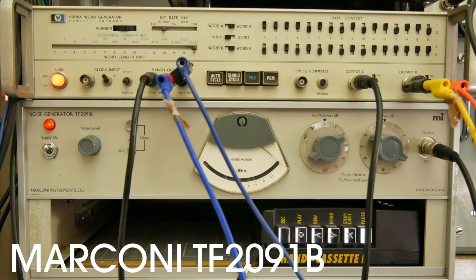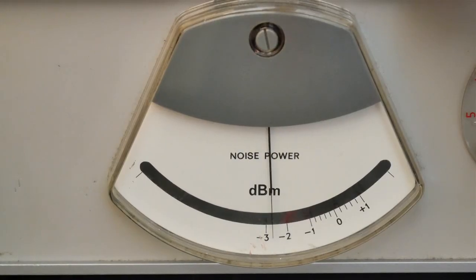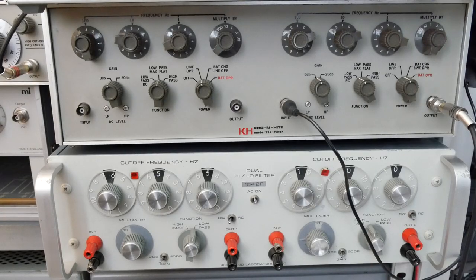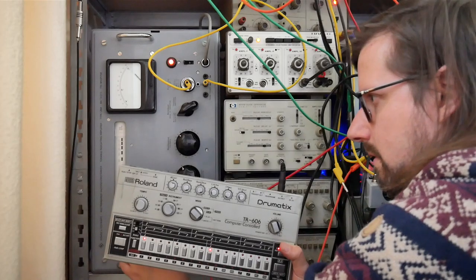Of course, no synthesizer would be complete without a noise source. So finding a nice white noise source is something you should also do. The next group of test equipment to look out for are filters. Filters in test equipment are usually very different from synthesizer filters, because they're meant to be clean and precise, so they don't have high resonance. Unless we're talking about the UBM, which has a feedback knob, so you can resonate that thing far away.